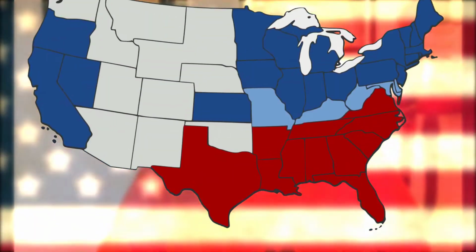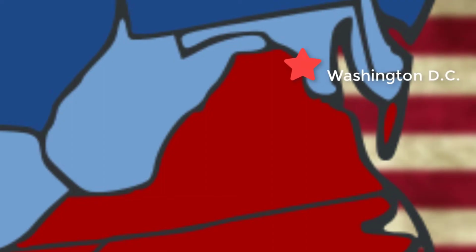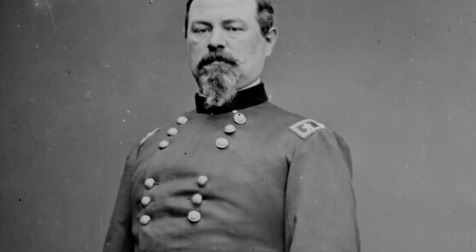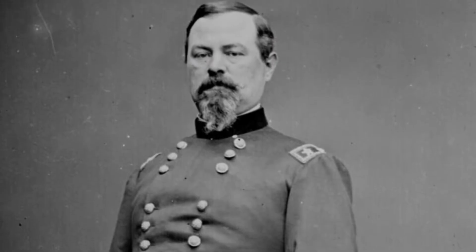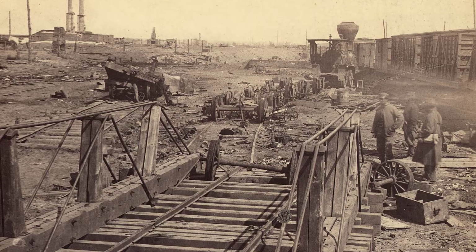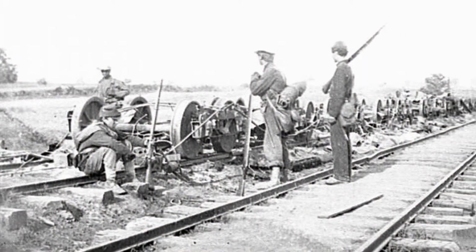So in July of 1861, we have that first major battle, just south of Washington, D.C., near the little town of Manassas Junction, Virginia. President Lincoln ordered Union General McDowell to take his troops and advance towards Richmond, which was the Confederate capital, less than 100 miles away from Washington, D.C. And at Manassas Junction, there was a strategic railroad junction that would basically open the door to getting to Richmond.